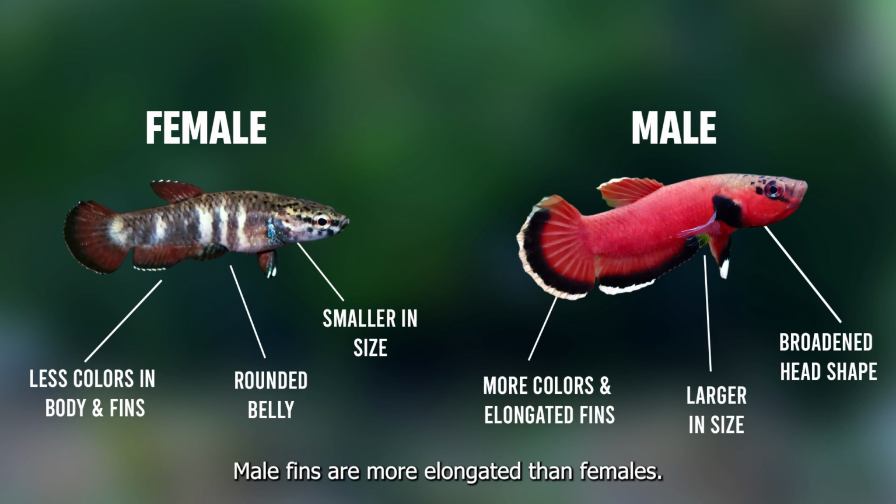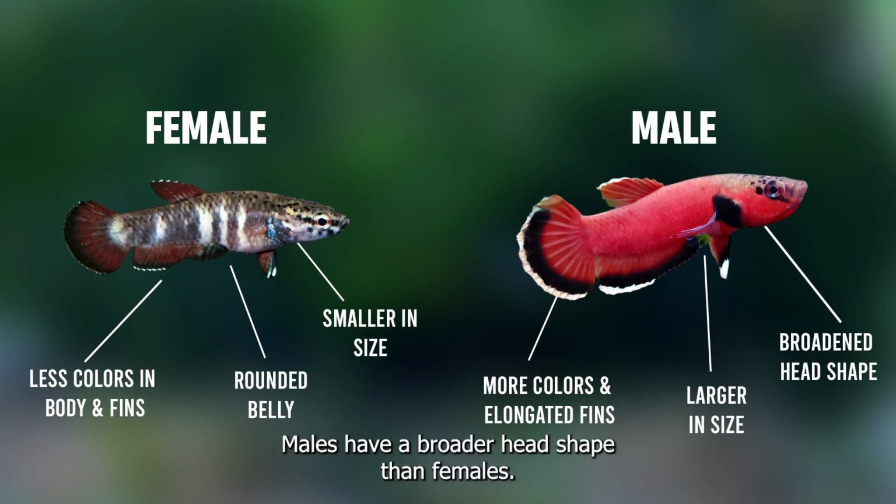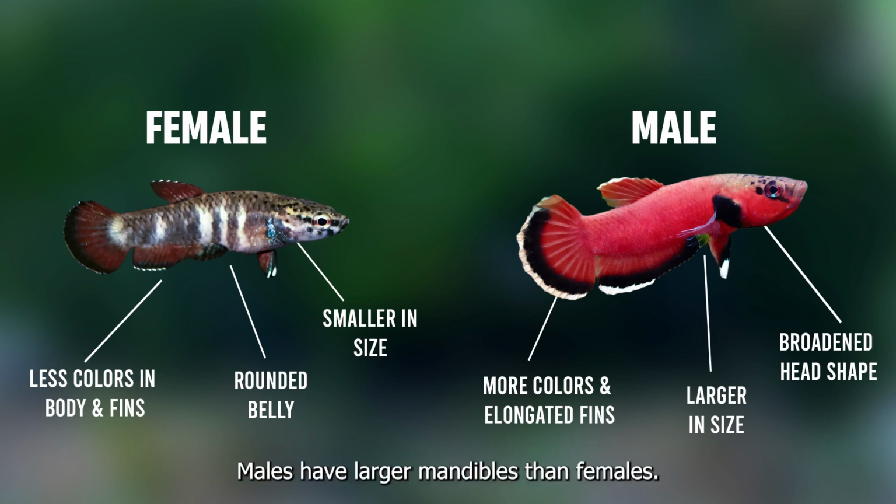Male fins are more elongated than females. Males have a broader head shape than females. Males have larger mandibles than females. When they mature, we can see eggs in females.